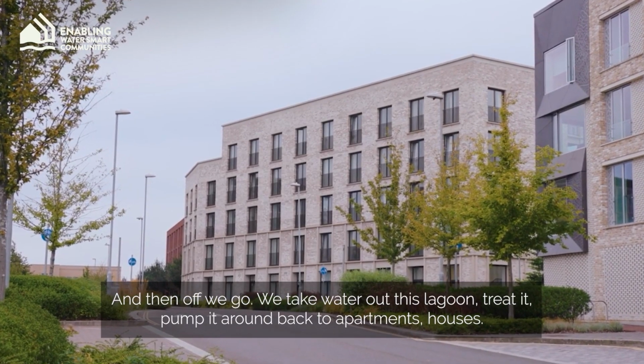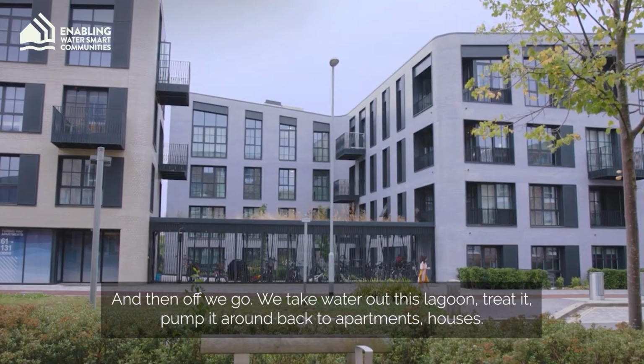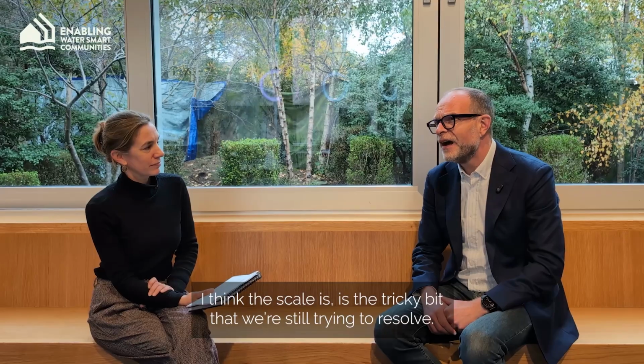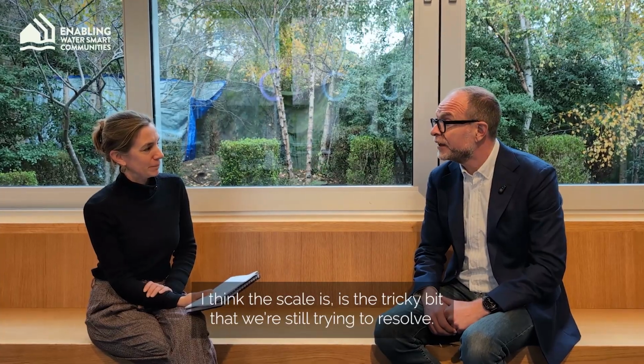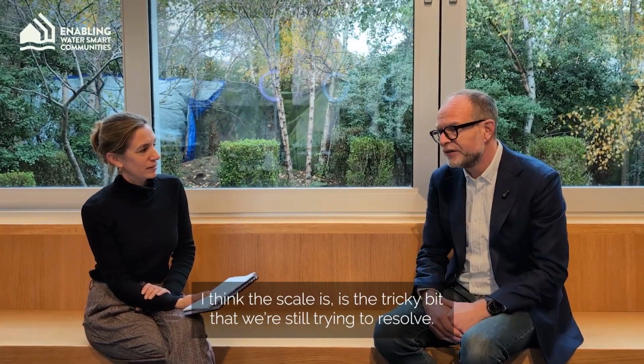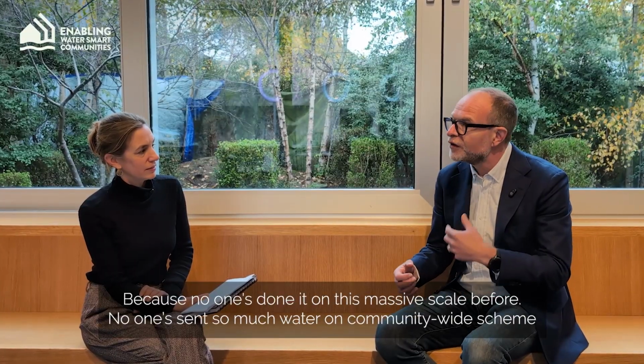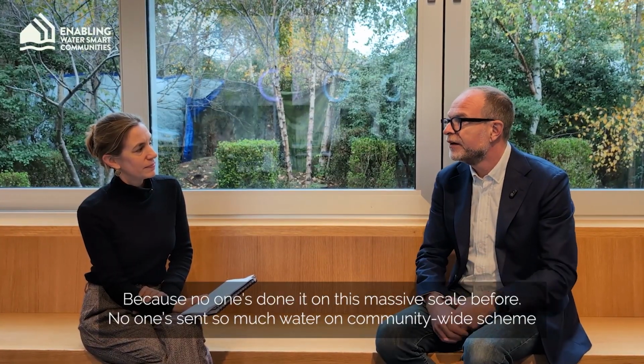We take water out of this lagoon, treat it, pump it around back to apartments, houses. I think the scale is the tricky bit that we're still trying to resolve, because no one's done it on this massive scale before. No one's sent so much water on a community-wide scheme.